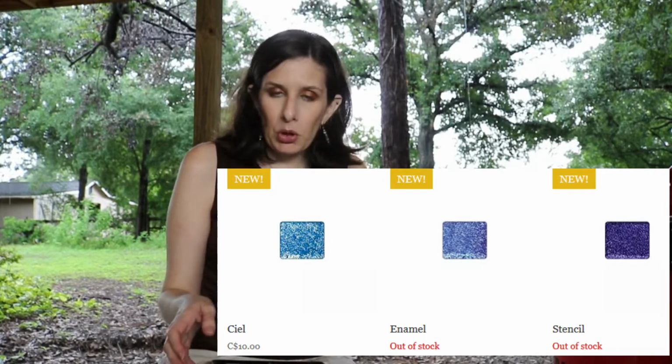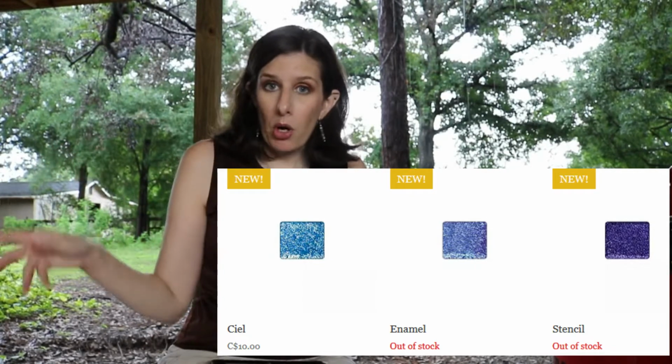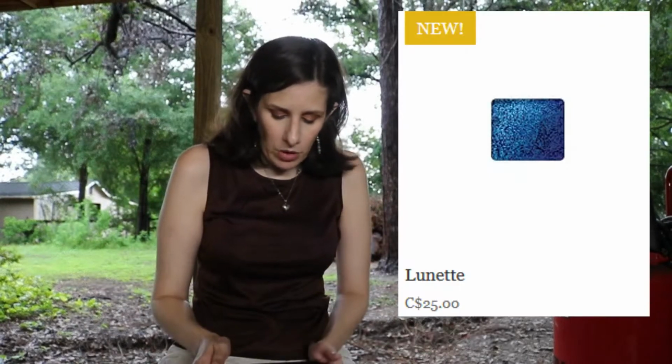You have a blue, and then a blue shifting purple, and then a purple. I'm guessing these are duochrome eyeshadows, and the one that's in stock says it's $10 Canadian, which I'm not quite sure what that translates to in US dollars, but they were really pretty shades.